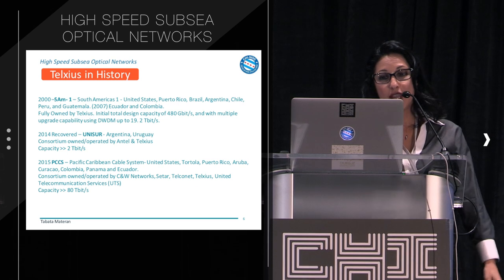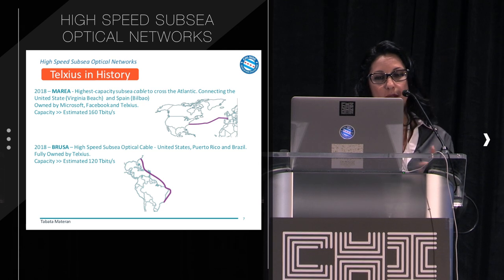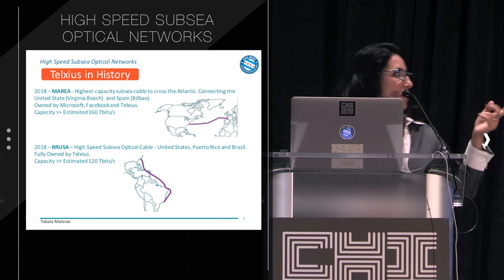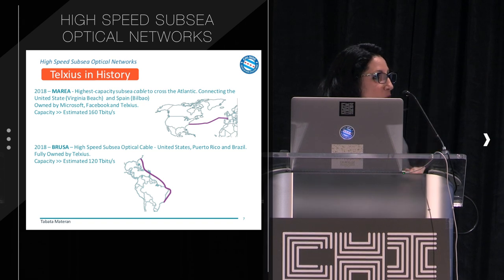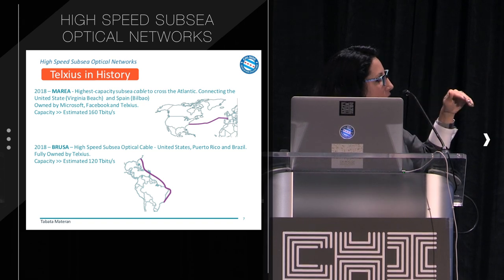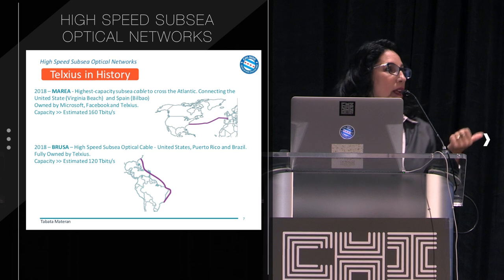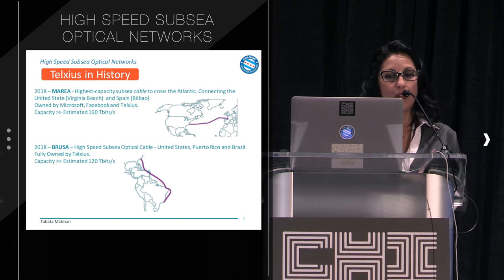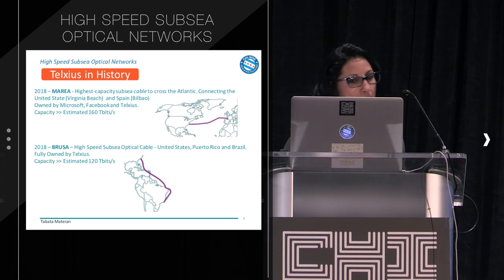And our high-speed subsea cable from this year, which I'm going to talk about, is the Marea cable. That is the highest capacity subsea cable that crosses the Atlantic from Virginia Beach to Spain. So it's the cable that has the lowest latency to get to Southern Europe and to the Middle East from the US. The Marea has 8 fiber pairs, and we built it in partnership with Facebook and Microsoft and Telxius. Telxius operates the cable.